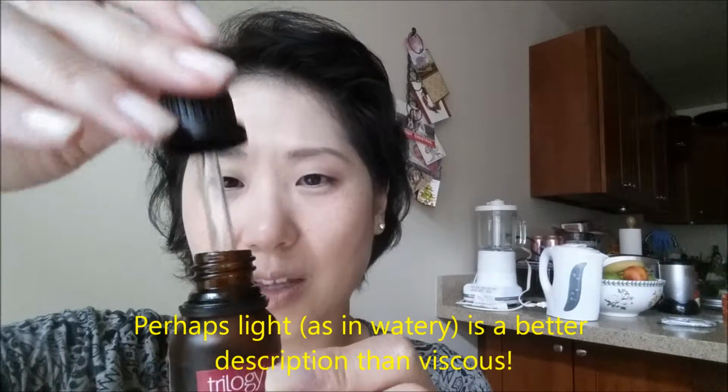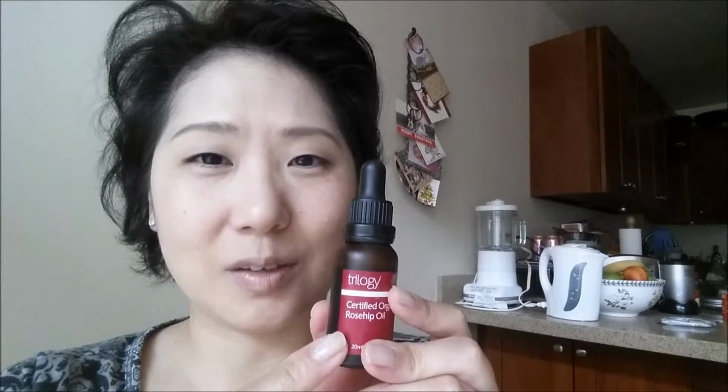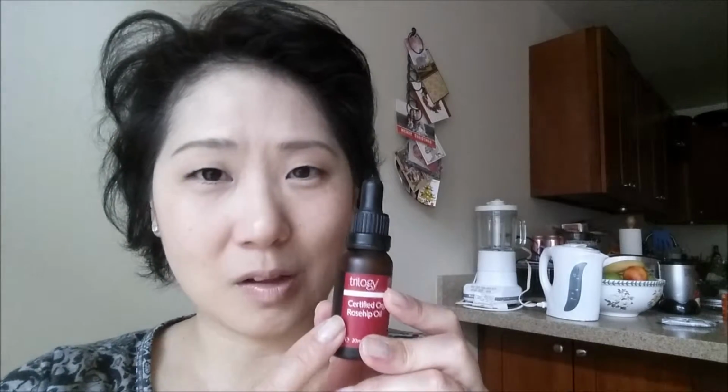But the only thing is it has a fishy scent, even though it's not derived from any fish. It's actually from a rosehip bud, and the name can be a little misleading with the rose. It does not smell like rose or scented at all, but it does smell a little fishy, which is kind of weird coming from a plant. But it's supposed to have a lot of omega oils that are good for you as well.